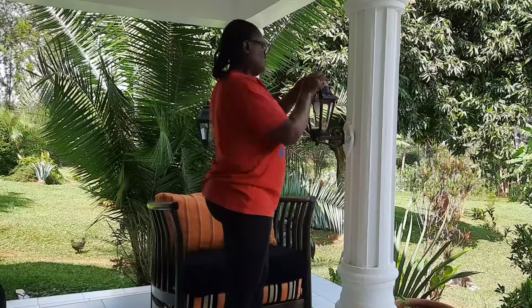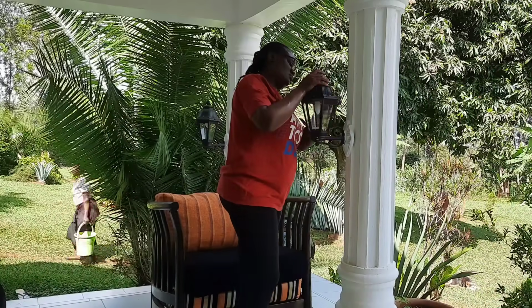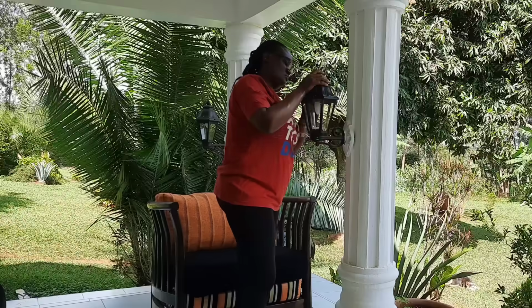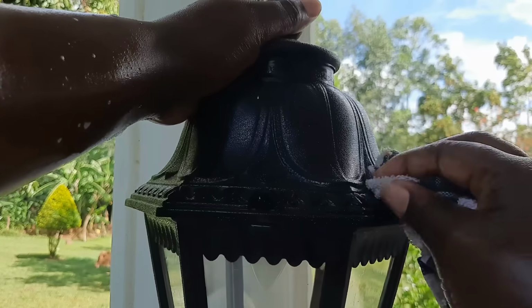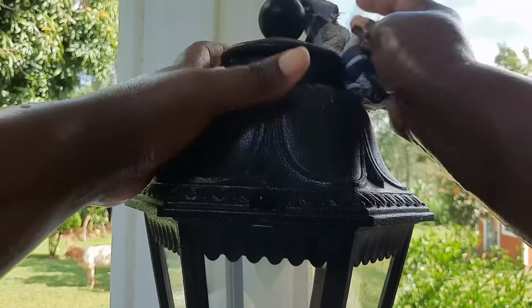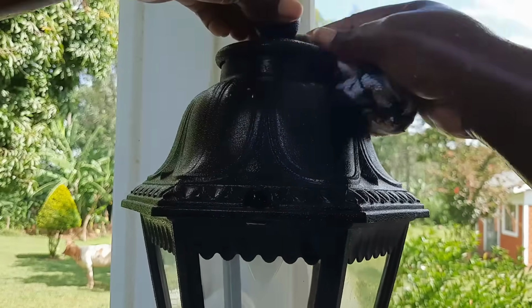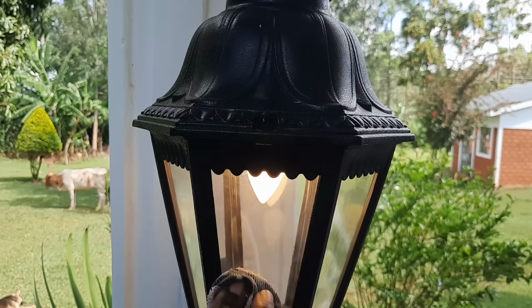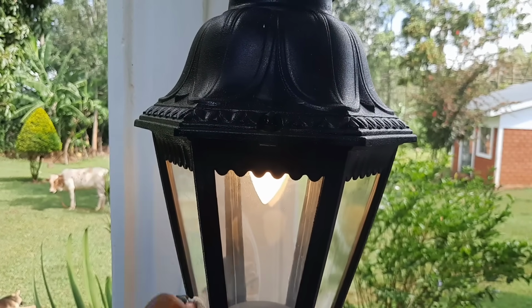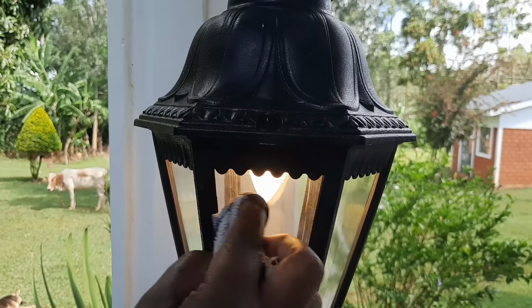So the cleaning does not end with the furniture. We also wipe the lamps. They also collect dust over time, and most of them looked really dusty. And while cleaning, I usually just switch on the light for a moment. It helps to clean any stains that may be left. You kind of get to see it clearly.